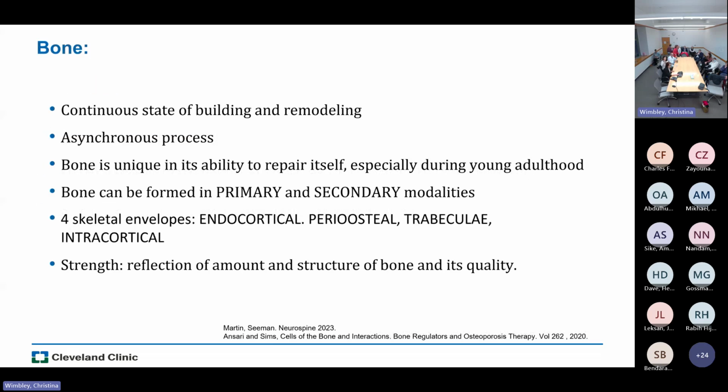When I was putting together this talk, I didn't realize how much building and remodeling our bone is actually doing. Every year we repair about 10% of our bone, and every decade we almost replace the entire skeleton, roughly. So we have primary building of bone, and then we also have remodeling of bone. I think it's important to recognize some of those differences.